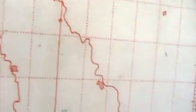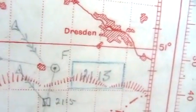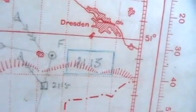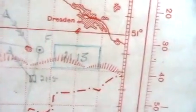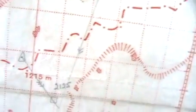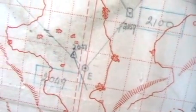Now the final destination was Dresden, and the oil fields at Rositz, just outside Dresden. You'll see the times, the aircraft, and the bombers reached Dresden and dropped their bombs and made their way home. Also was the oil fields just outside Dresden. Now you'll see the times on here, and as they make their way back from Germany back to France and England.